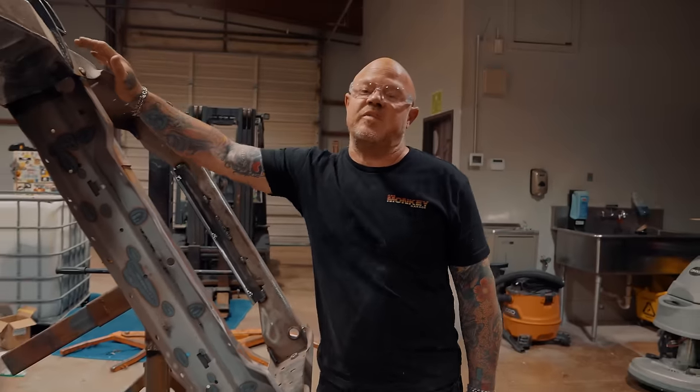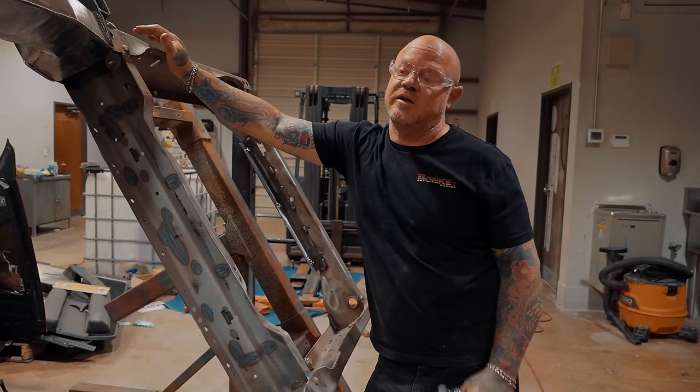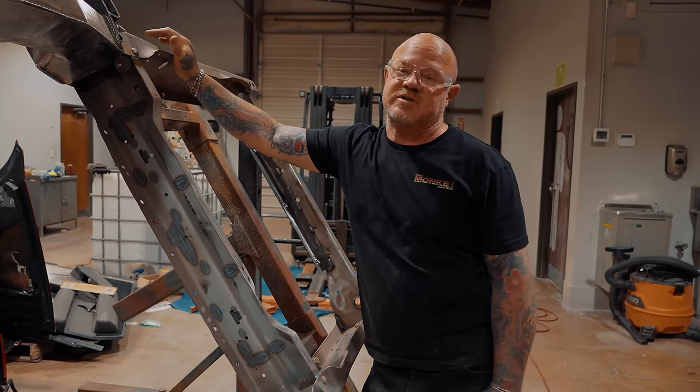Yeah, so I'm doing my best to get all the surface rust off, and then once I get that done, I can get it in the paint booth and start getting some paint on it, which I need to hurry because I got to get it back to them.